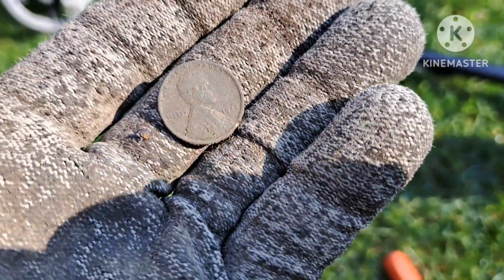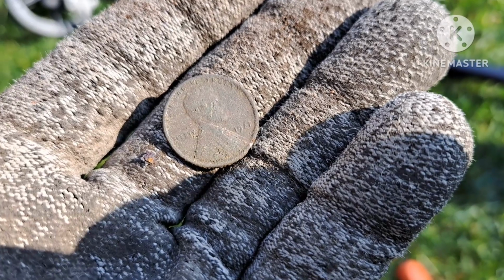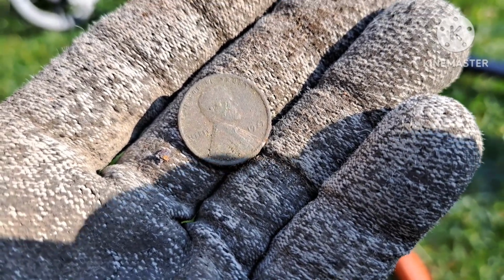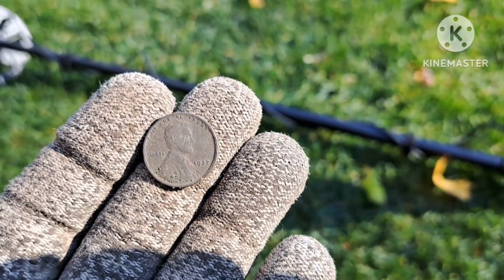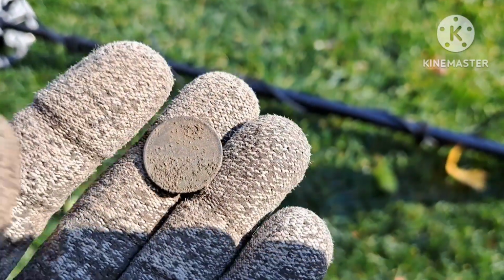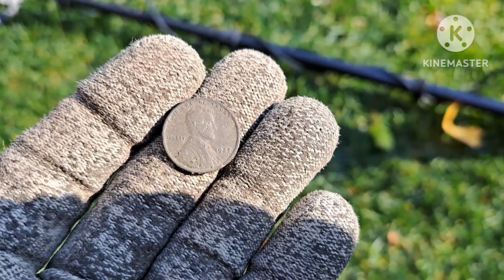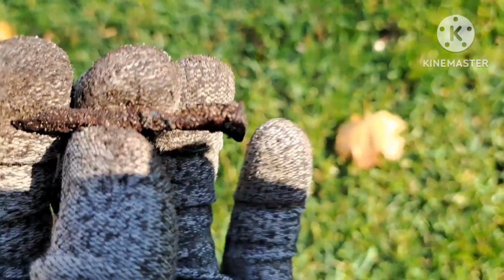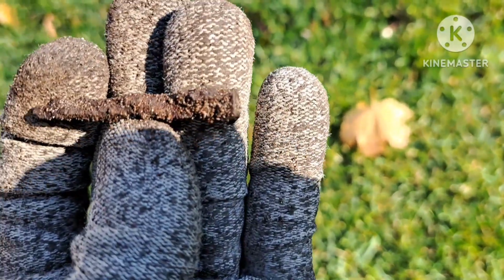My second find just now was a Wheatie. Let's see if I can get a date off it. Maybe 47. Alright, it ends up being a 1927 Wheatie. Not bad for a first find. Let's see what else we can find. Okay, there's my next find. A little square nail. Let's move on, see what else we can find.